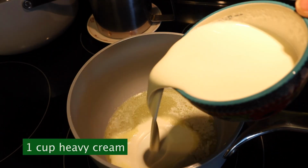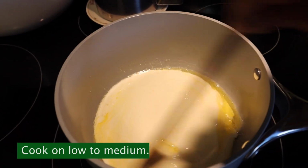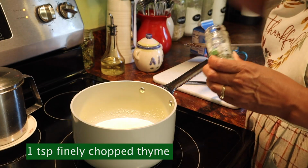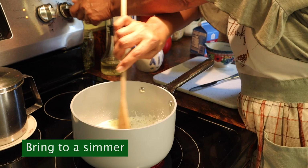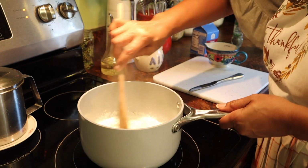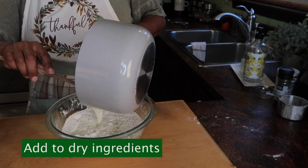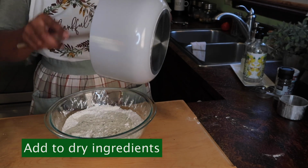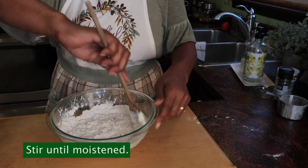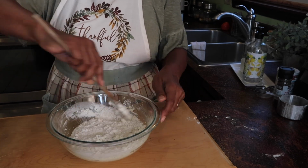Done with the dry ingredients, I added 1 cup of heavy cream to the butter and let that come to a simmer. One of the things to keep in mind when using this cookware is to keep the temperature at medium to low. I have a tendency to cook on high, so I am constantly reminding myself to keep the temperature down. I add the wet ingredients to the dry ingredients and stir until well moistened.